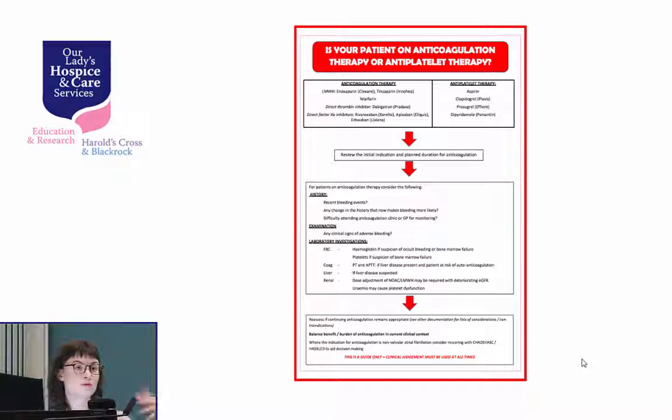Is it that you were on warfarin for atrial fibrillation, but they felt that you'd be safer on low molecular weight heparin? Do you not have cancer and you're on a DOAC for atrial fibrillation? So it's just another little piece to think about, and the duration of it. For atrial fibrillation, we're very used to people being on anticoagulation therapy indefinitely. So if you've had a clot in cancer, you're supposed to be on it indefinitely until there's a reason why you shouldn't be on it.